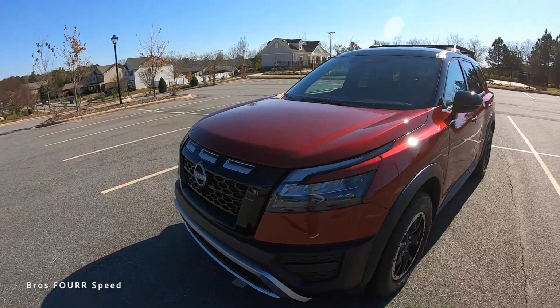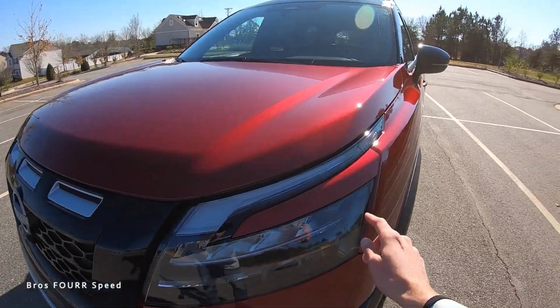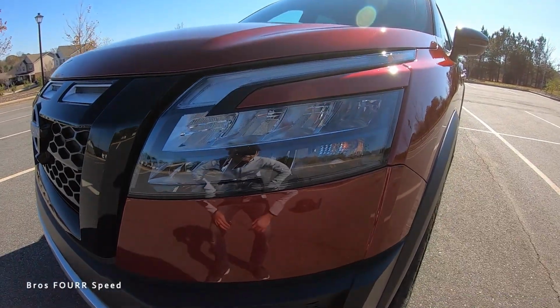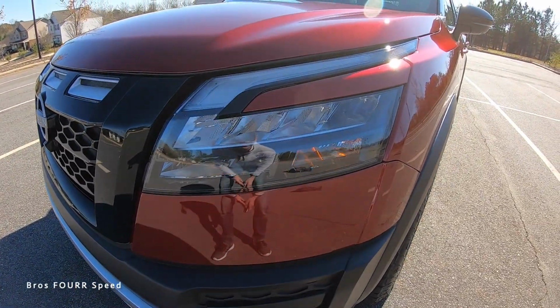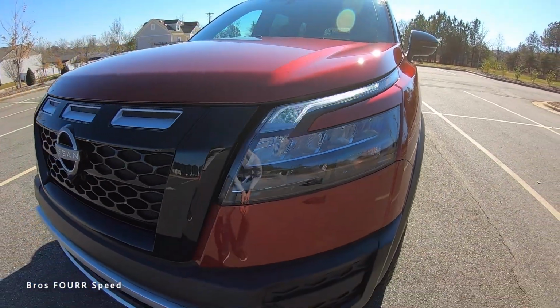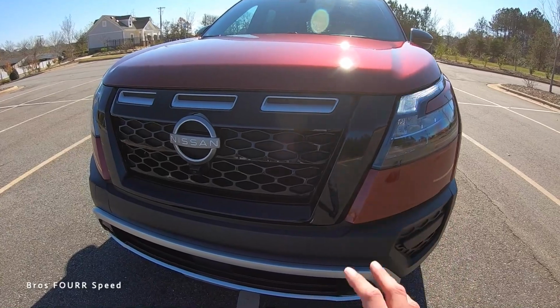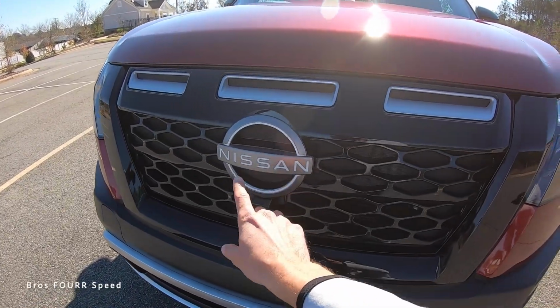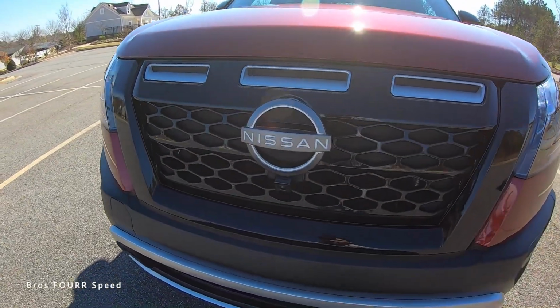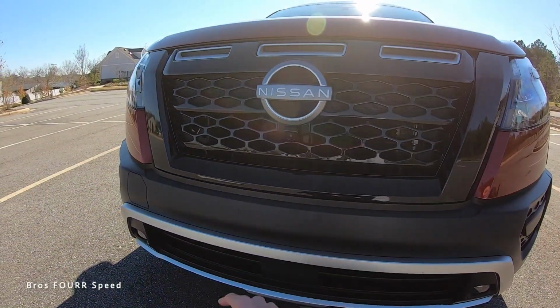But if we check out the exterior, I love these headlights. They have a really cool DRL in the top area, and then it's kind of all blacked out for the housing. Just hitting the lock and unlock, you can just see that halogen bulb down here, but I love the LED up in the top. So pretty cool design, all gloss black on the grille, the new Nissan logo, and I like the silver cuts up here.